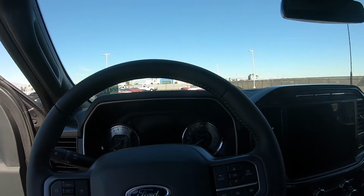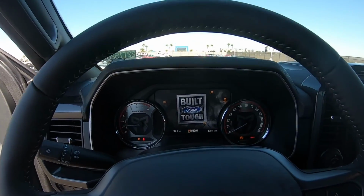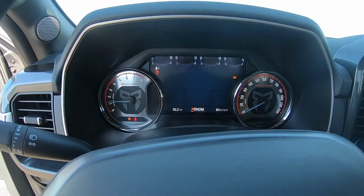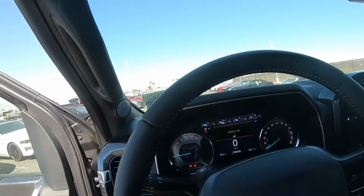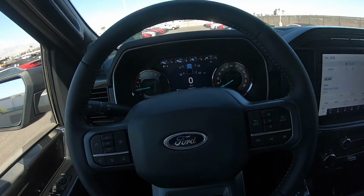To fire it up, this one does have push button, so you just push it. Very nice, as I said.